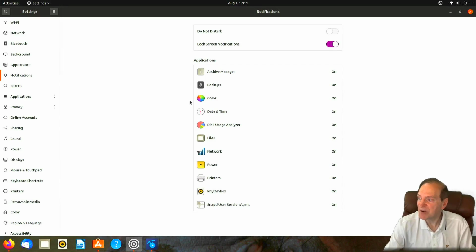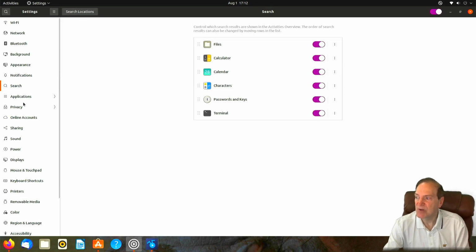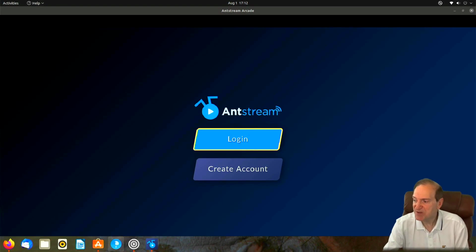And then here we've got our notification settings, so we can turn on and off notifications as we please. Always good. And search settings, application, additional drivers. And that's another thing too, drivers. On Ubuntu, I believe there is a setting, I think in your software center. Oops, there's AntStream again.